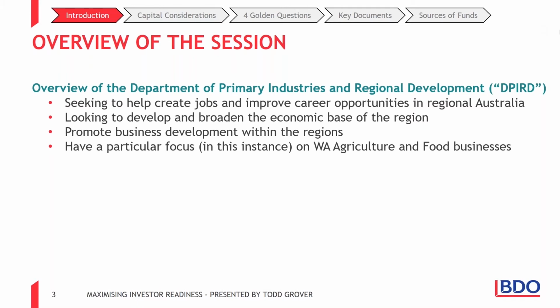Their role is to help people and create jobs and improve career opportunities in regional Australia, looking to broaden and deepen the economic base of the regions of Western Australia, with particular focus on WA agriculture and food businesses. So during this presentation, we'll try and tie back some of the materials to examples in and around the agriculture and food industry in particular.